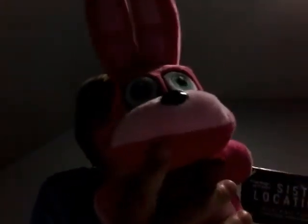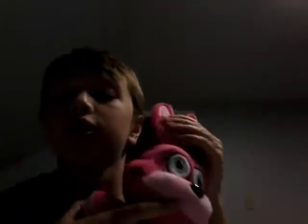So, anyway, this plushie is awesome. Let's go over some details. It has rosy cheeks like the toy animatronics. It's kind of strange. It has eyes. It's like a pink version of Bonnie. And then it has the cute bow tie. And then it has the red, it's like pinkish.